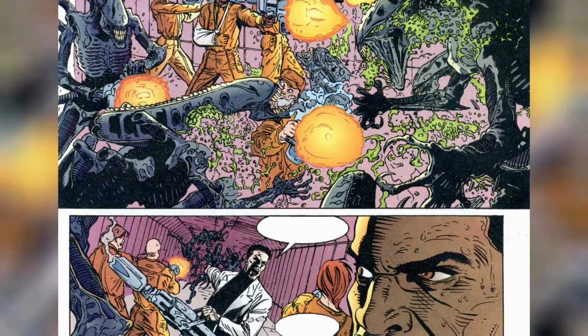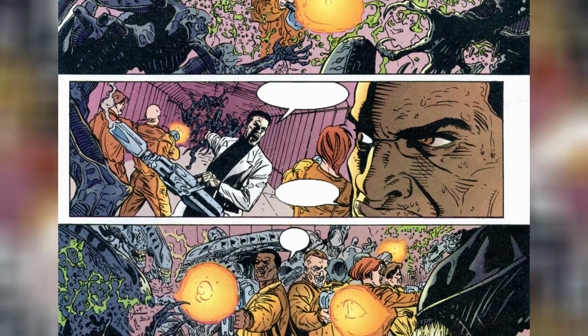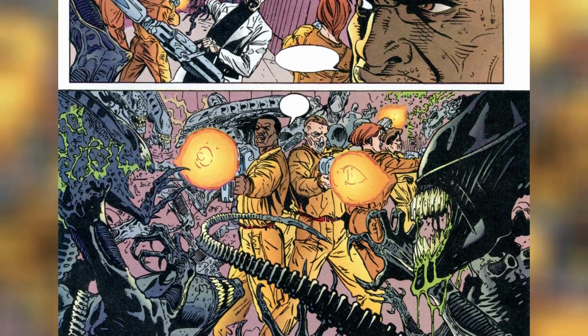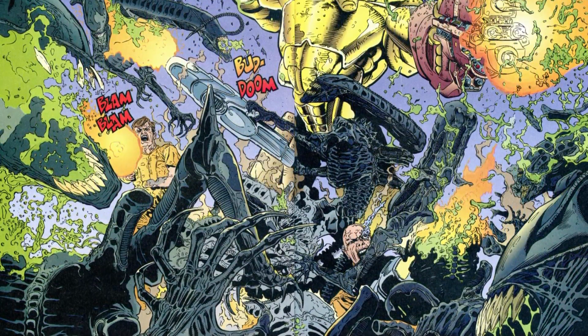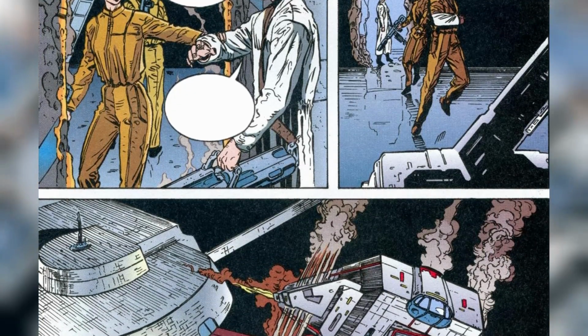To make things worse, the synthetics and the Strunks were attacked by more Xenomorphs. Although the group fought valiantly, they found themselves on the short end of the stick. However, they were saved by Dean, who arrived as their knight in shining armor to take care of the Xenomorphs. The synthetics gave the Strunks a window long enough to escape in their ship.